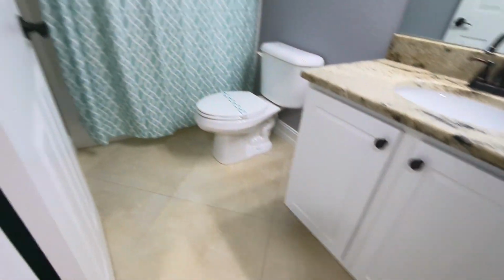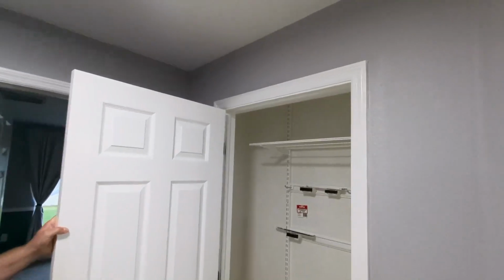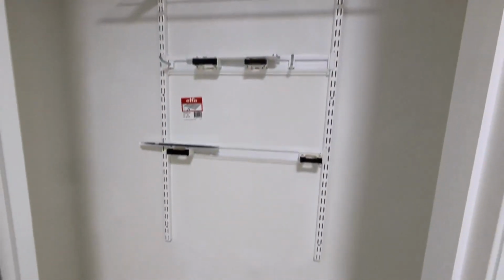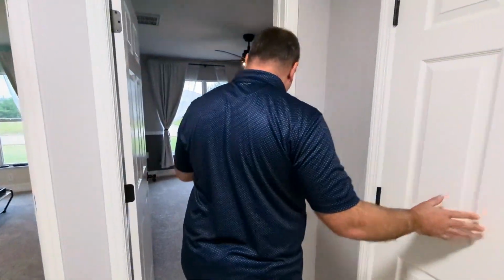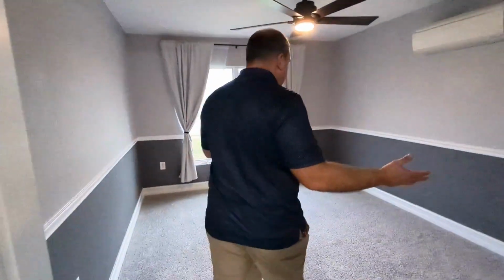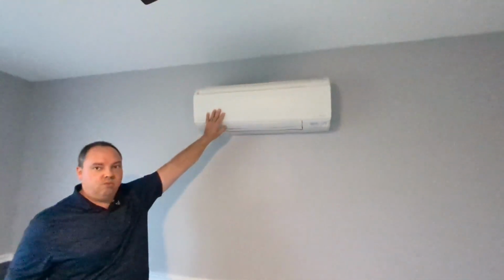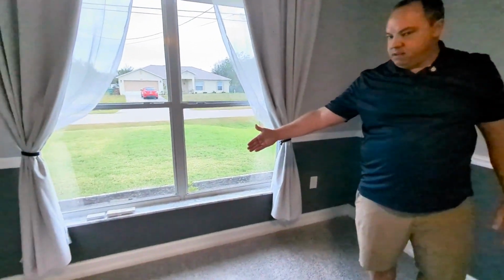Off here to the left, you can see we have yet another closet. This is what I used for the cleaning closet. It has some of that alpha shelving, things to hang your brooms and things on. Coming into this, this is what I use as my office. This is obviously a bathroom. There's another one of these mini split units up here to air condition the room. And I do have the remote for that over here, along with the remote for the fan.